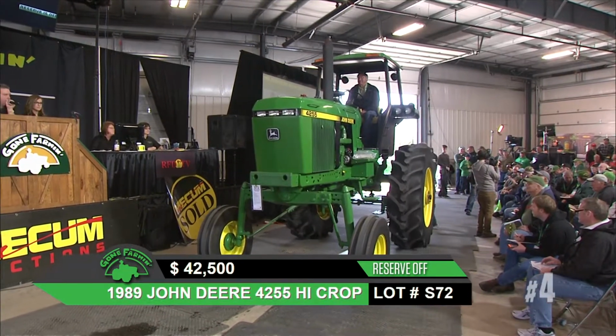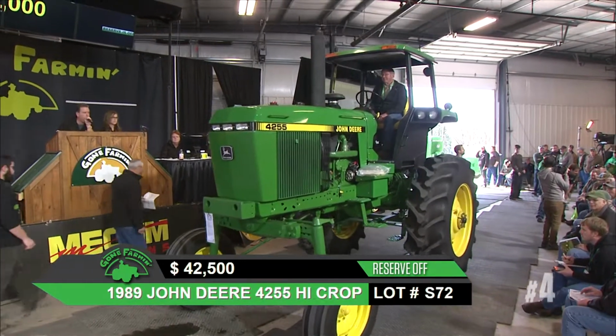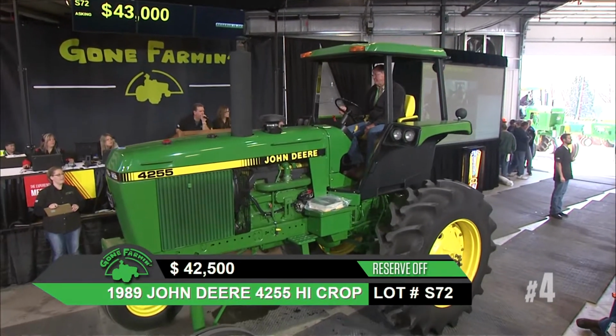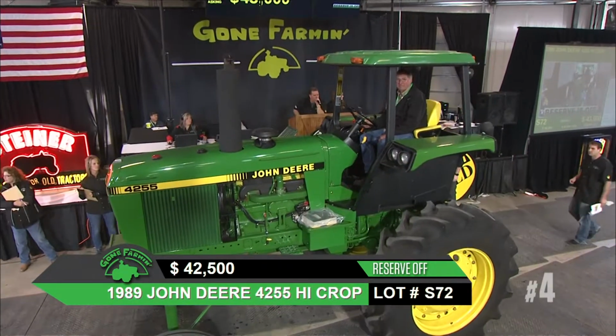The reserve is off, sitting at $42,500 as it makes its way to the exit door. Just giving you an idea of how high up this tractor sits. Our camera giving you a great side view as it starts its way to the exit. And Max, I'll tell you what, $42,500 is a fantastic price for this tractor.